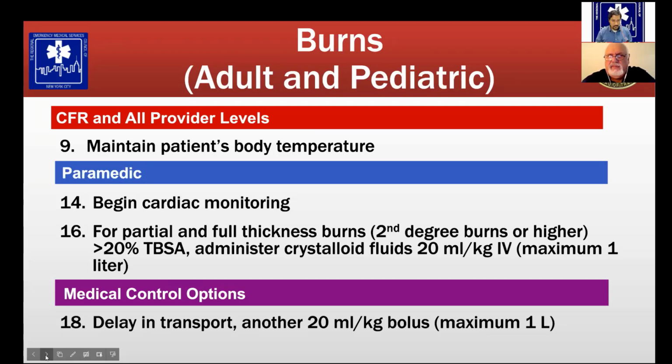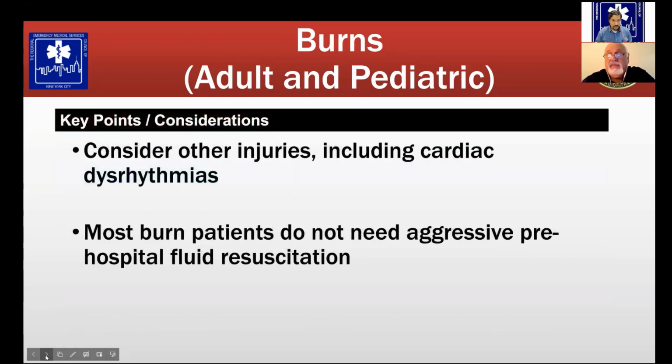This change was put into place due to patients being fluid overloaded being brought to the burn center. So please make note of that. Some key considerations are other injuries, including cardiac dysrhythmias. Don't forget them. Make sure you assess for them. And most burn patients do not need aggressive pre-hospital fluid resuscitation.